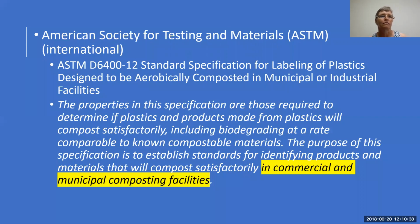The other international group that sets standards that we often see referred to with these bio-based plastics is the American Society for Testing and Materials. Even though it's an American society, it is actually international now. Again, there are multiple standards that these plastics might be said to conform with, but the most common is the ASTM D6400. In this case, the -12 means that it is established as of 2012. Once again, you'll see that the standard refers to the product composting, biodegrading in commercial and municipal composting facilities.